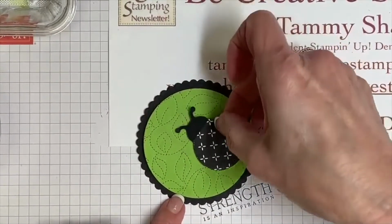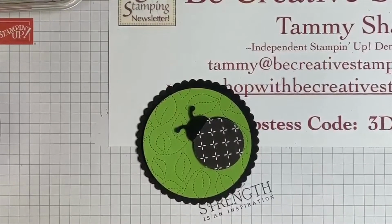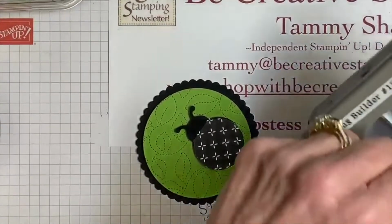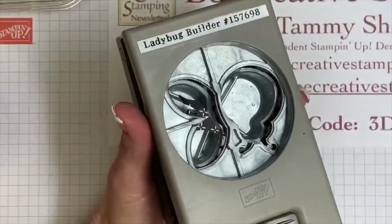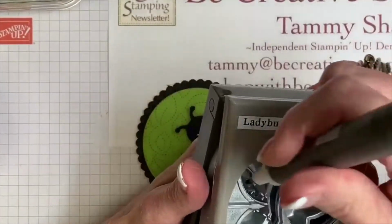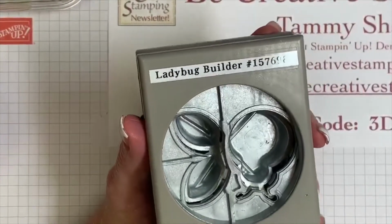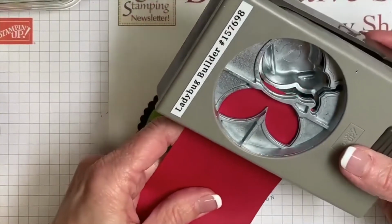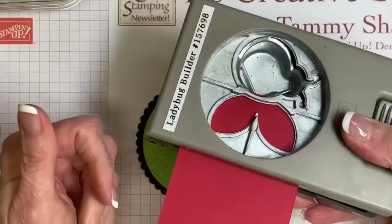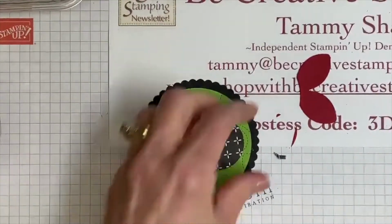All right, so here's our little bug. And now we're gonna do the wings differently, okay? I gotta take out a piece of designer paper that's gotten caught in here. So let me do that. Come on. All right, and I'm gonna insert the real red cardstock, okay? And then I'm gonna punch those wings, and there they are.